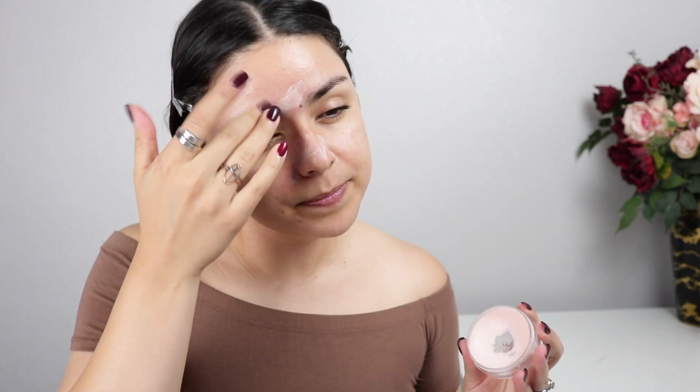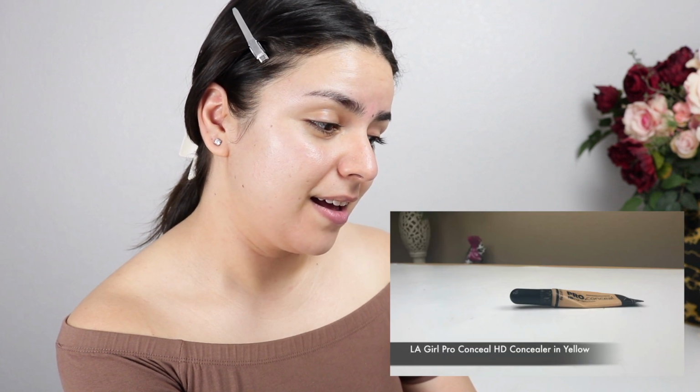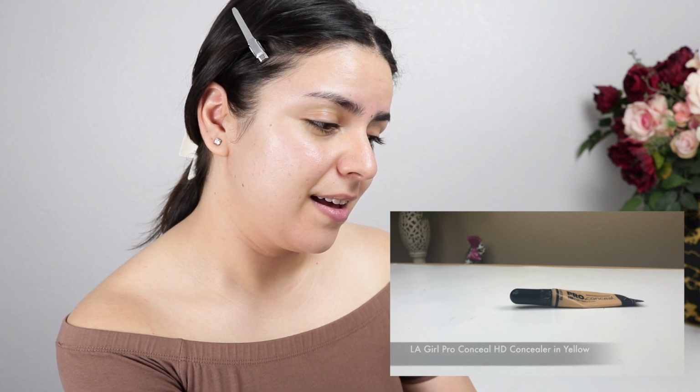Okay, so I'm using a silicone-based primer. I'm gonna use the one that I've been loving, my e.l.f. Poreless Putty Primer. This is a silicone-based as well, so we're gonna do that. Of course, I use this where my pores are more prominent to smooth them out. It's done. I went in with a layer of color correcting, and I took my LA Girl Pro Conceal High Definition Concealer in the shade Yellow.